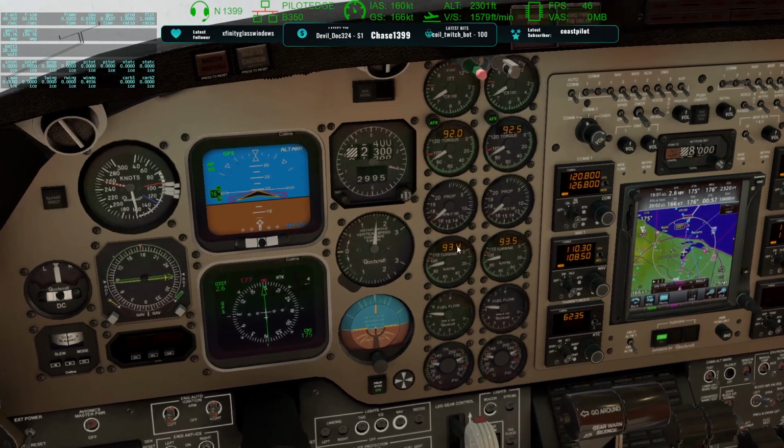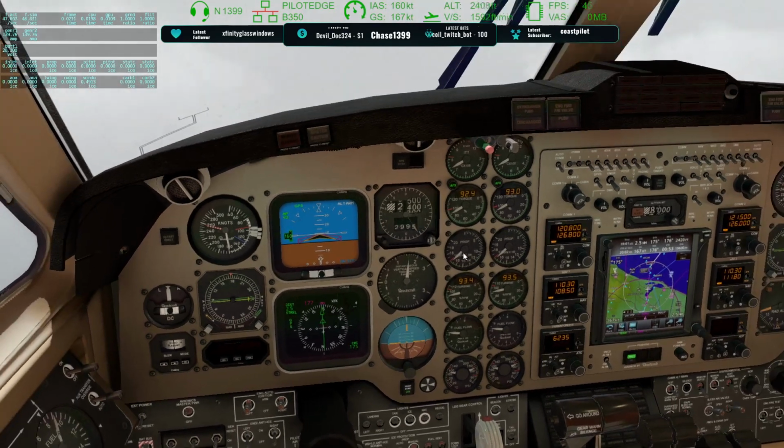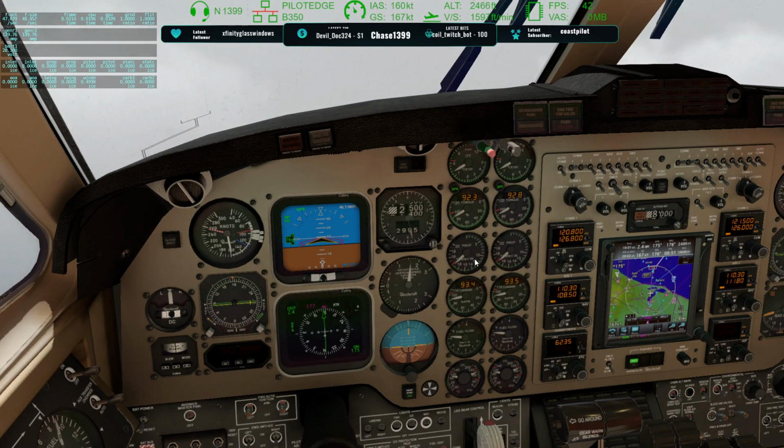Golf Lima, taxi to parking via Alpha, this frequency. Taxi to parking via Alpha. Back off the prop. We'll go into climb mode, which is this button here.